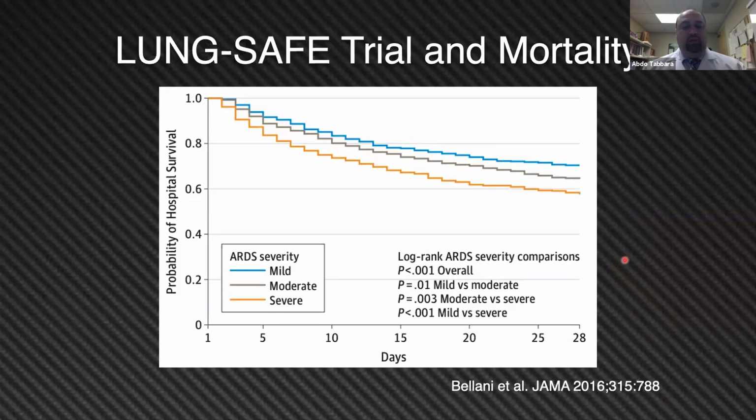The LUNG SAFE trial was a large trial, 459 ICUs in 50 countries. One of the things they looked at was the mortality at 28 days. And again, whether it's mild, moderate, or severe ARDS, you see the same trend.